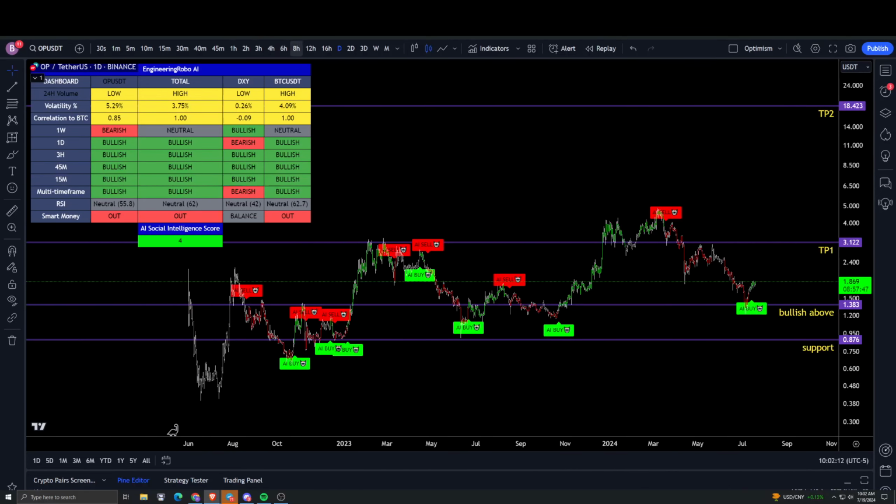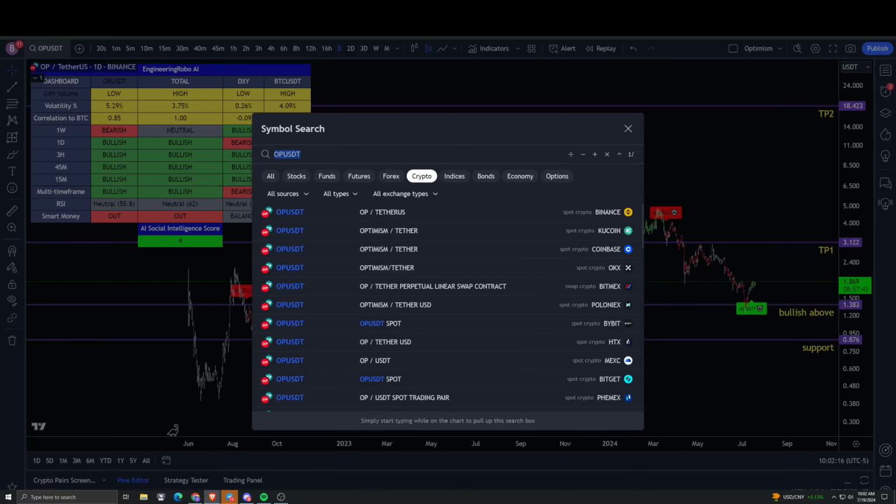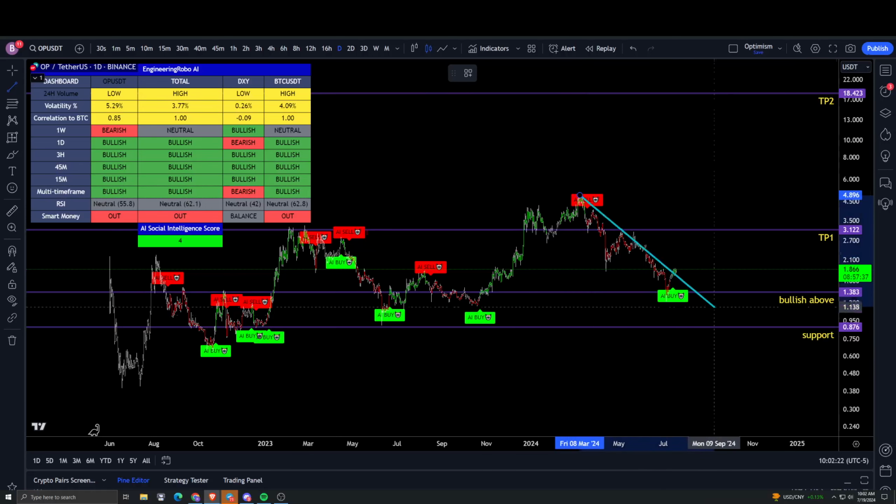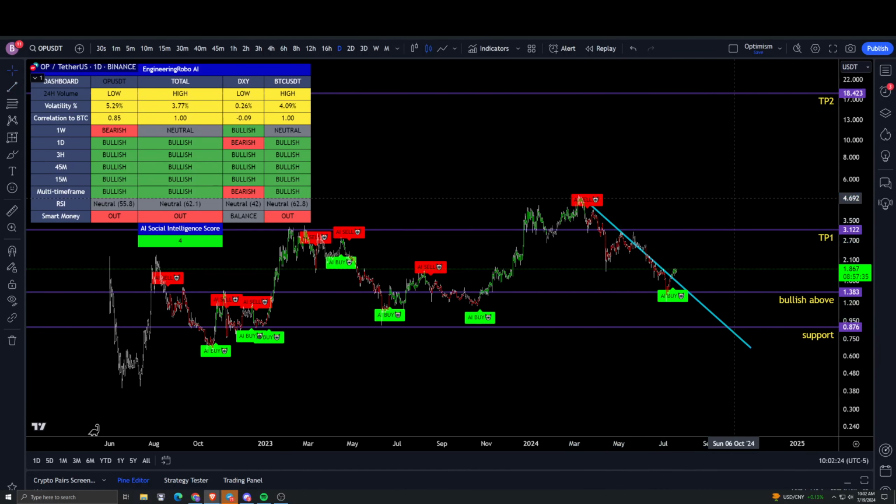All right, what do we got now? Optimism, okay. So we're going to look at Optimism. It's got an AI buy signal, but you have to be careful with this just because there is a trend line and this could be a fake out. It's okay to buy something like this at the support, which this is still support, even though it says bullish above, it's still a support line.